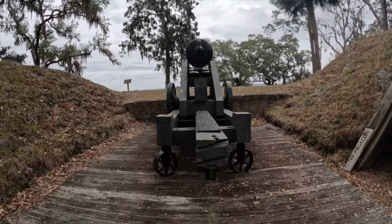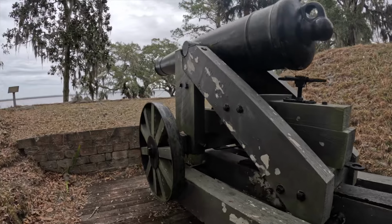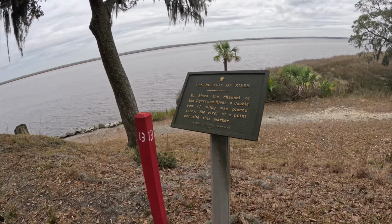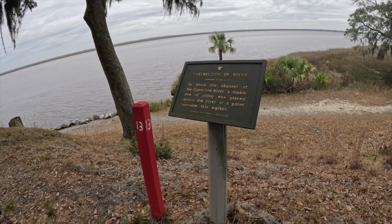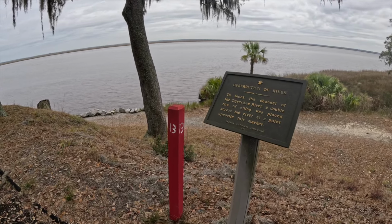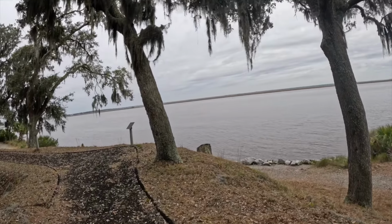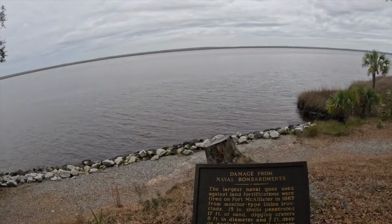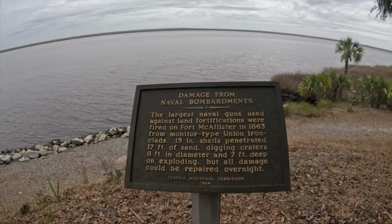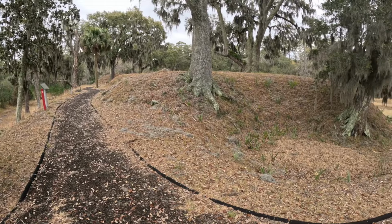Here's the 32 pounder. Obstruction of the river. So here, to block the channel, a double row of piling was here, went all the way out. They're saying they used the largest naval guns right here, and they would just go into this sand, but everything could be repaired. It was a tough fort.